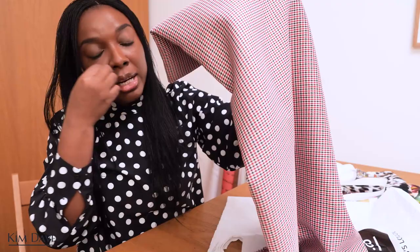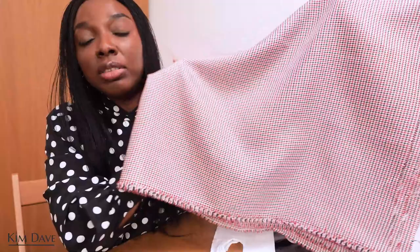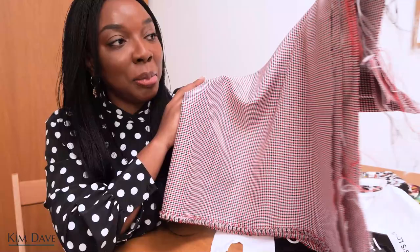When I bought this, my initial idea was to make a pair of shorts with a zip, waistband and buttons, to probably film and share with you guys. Is that something you guys would be interested in seeing? Let me know in the comment section down below. Or do you think I should make a tiny pencil skirt with this? Because of the color combination in there, which is red, black and white, the possibilities are endless with this one. But let me know in the comment section what you think I should make with this fabric and the other two fabrics that I got from John Lewis today.